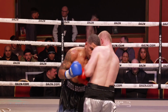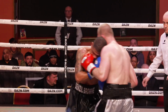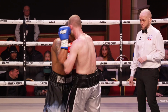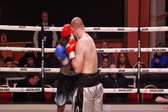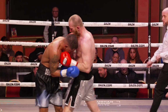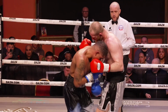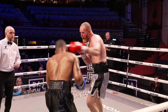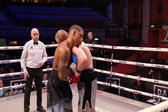Well, Roberts still in there, still swinging a big right hand. Still catching a little bit of success with the right hand, but I think certainly the early work and again the moments of quality, which I think has been the pattern throughout the fight, have come from Denzil Browne Jr. But you can't take away the amount of effort that Lee Roberts has put in. It's a hard night's work, and I've really enjoyed this six rounder, now going into the last 10 seconds.